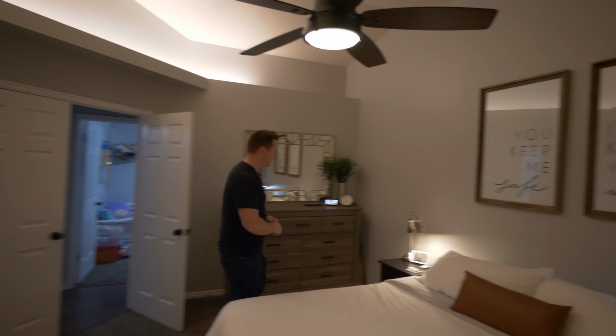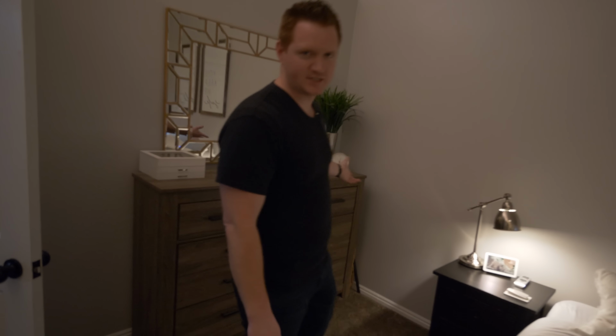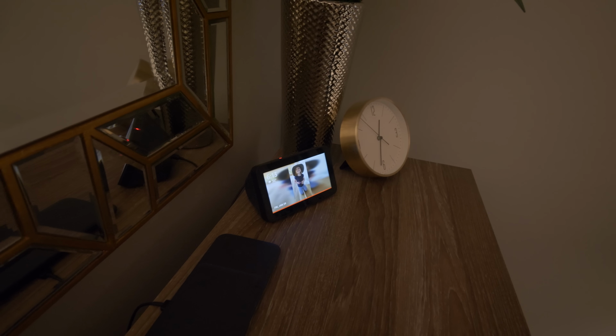Now over here, you'll notice I do have an Echo Show 5. I use that sometimes just to test things and make sure everything is working, but it's not used a ton, but it's definitely a really cool device.